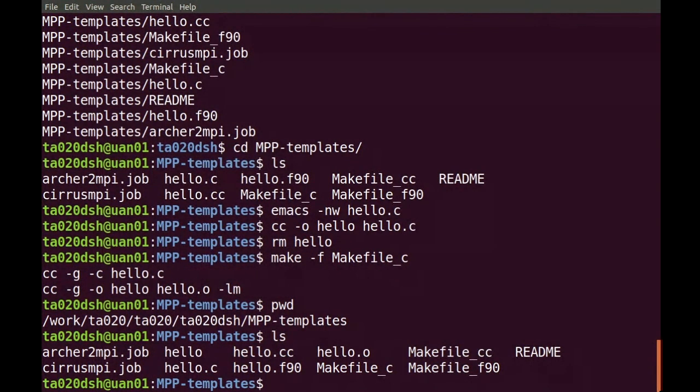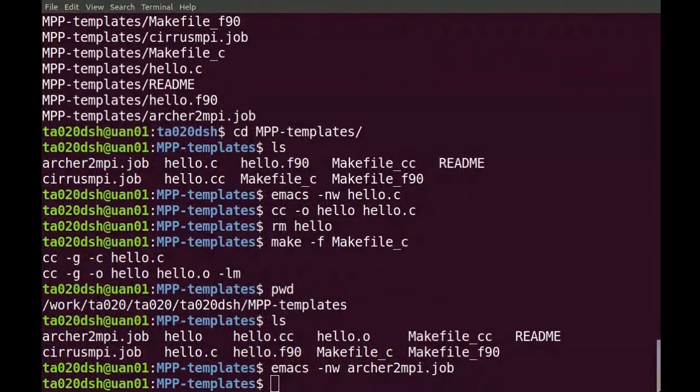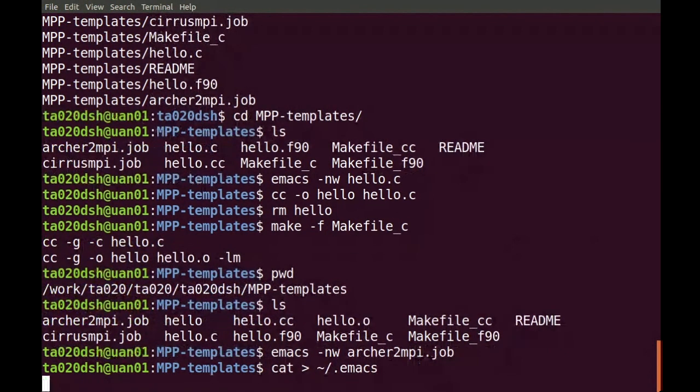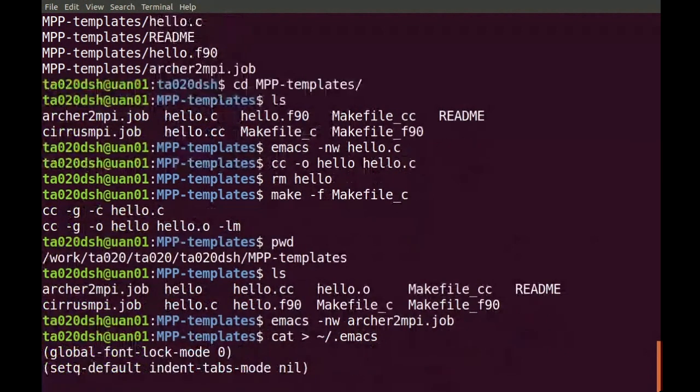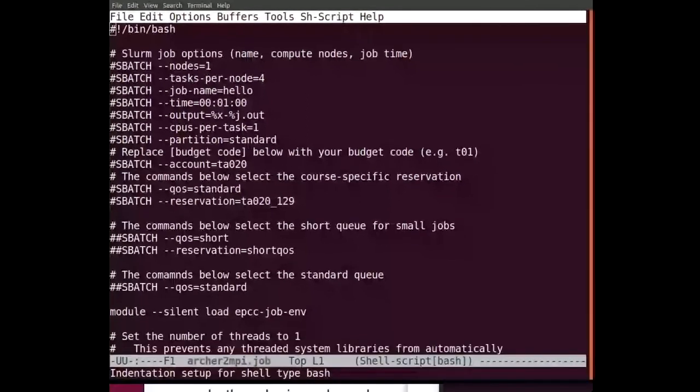Now, this isn't a course about Slurm. I've given you a script, but if I just show, actually, I want to. And now that color is very annoying. So I'm just going to reset my Emacs. Now in white's much easier. So, and listen. Okay.